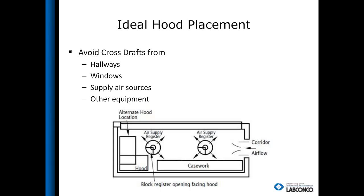You also have to look at the ideal fume hood placement, and this again goes for any piece of equipment that moves air for safety, whether that's the safety of the operator or the safety or purity of the product being handled inside of the enclosure. We want to avoid hallways, windows, supply air sources, and other equipment that move air. Typically you want 3 to 6 inches between hoods, and you want them as far away from traffic ways, walkways, or any potential open windows as you can.